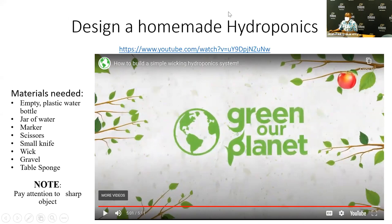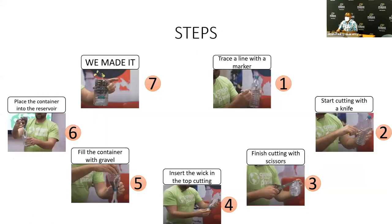I hope you can still see my screen. So let's go for the next step. Here are the steps we'll be following. Just feel free to be creative while designing your own, depending on the size you want and the materials you have, and also feel free to ask any questions.